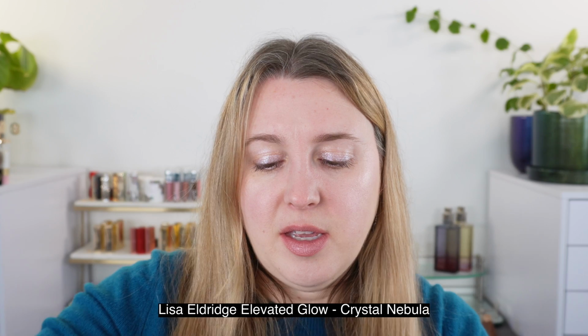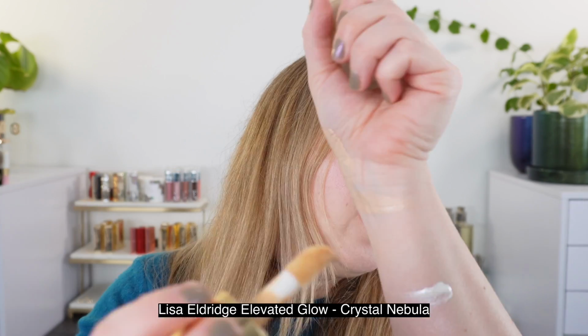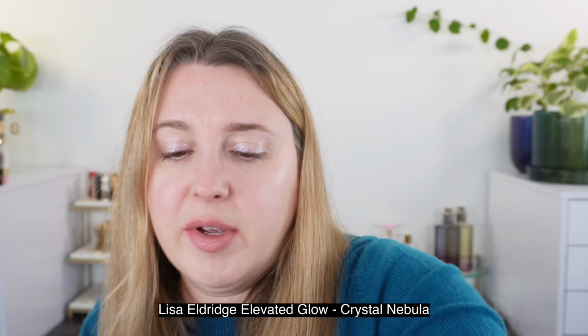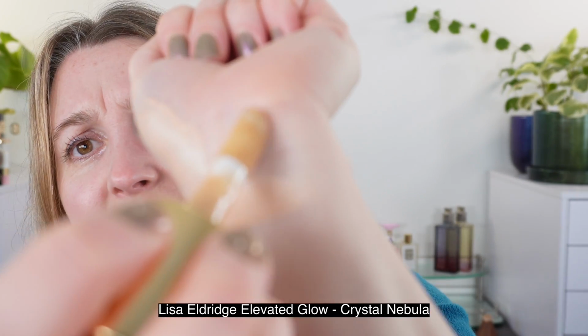And then we have the Lisa Eldridge. This is the Elevated Glow, and I have the shade Crystal Nebula. And this one does come in a wand. And let's go ahead and put this one on the other side of my wrist so we can see that with it.